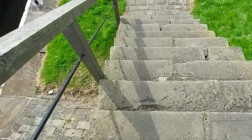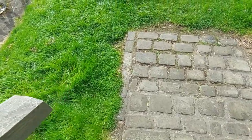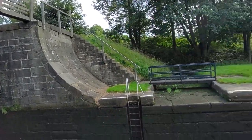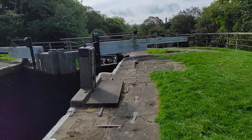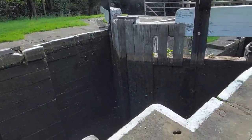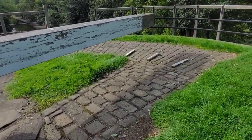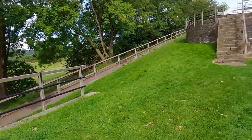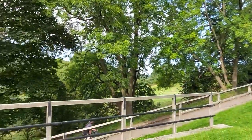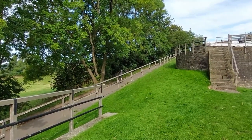The smaller Bingley Three Rise Locks opened at the same time, and these are just a few hundred yards downstream. I'm now down at the other set of locks there, the same design in architecture. Still lots of these big blocks are tied together with iron bars. Well, that could be hard work pedalling up this section.